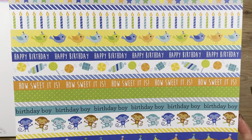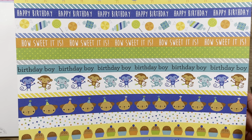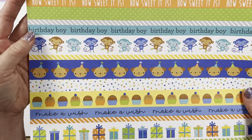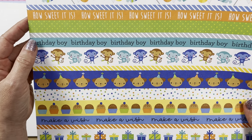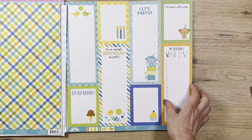Now this is Party Time, which I have. Remember, I have a few. I have the petite print cardstock with that, and something else. And so this is actually some of the paper from the collection. So that's cool.